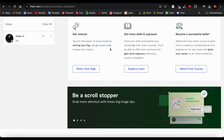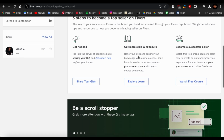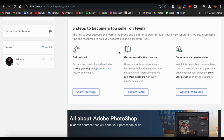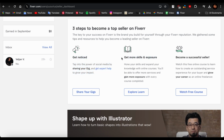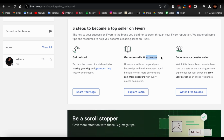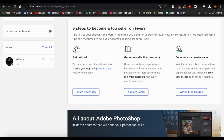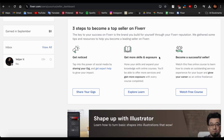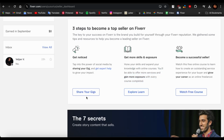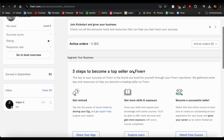So first of all, you just need to share your gigs, and that will also help you gain trust and help you gain clients. And you also need skills and exposure. Exposure is the most important part because the clients need to know if your gig exists or not. So if they know the importance of your gig and how useful you are to them, then they will be able to seek you out instead. So you can gain more exposure by sharing your gigs and by learning the Fiverr algorithm.